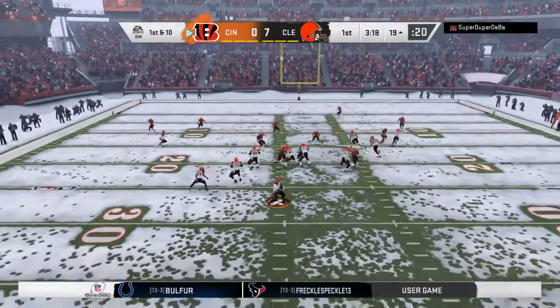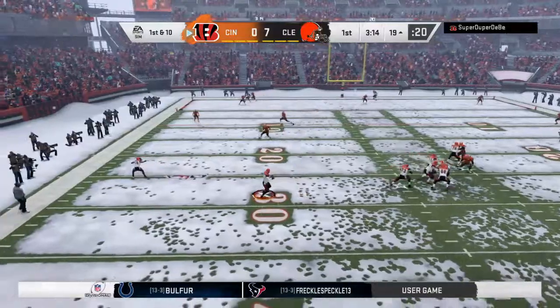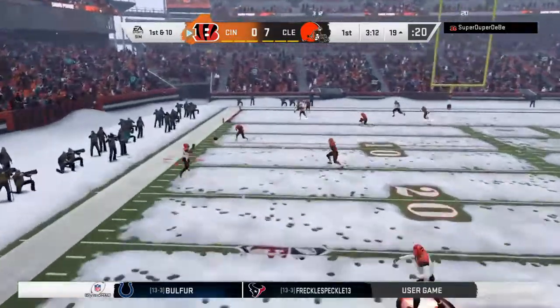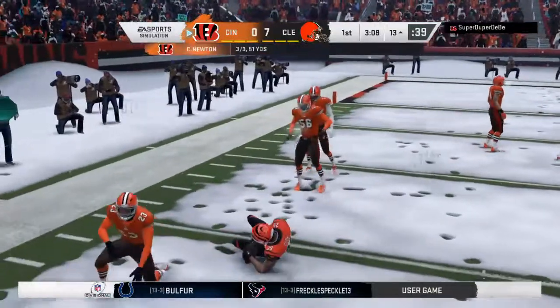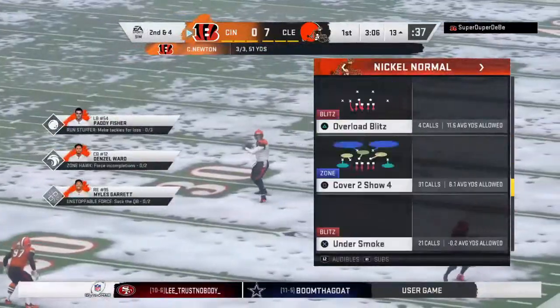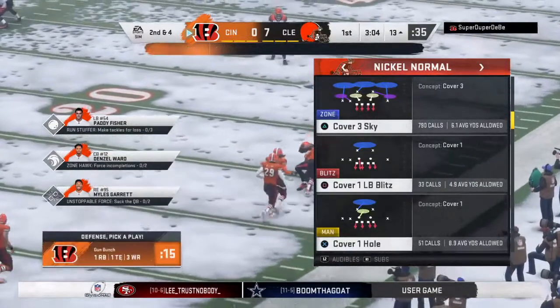From the red zone now, Newton, and this is Cook with the grab. And they'll bring him down at the 13-yard line. Give him 6 on the play, and it'll be second down.